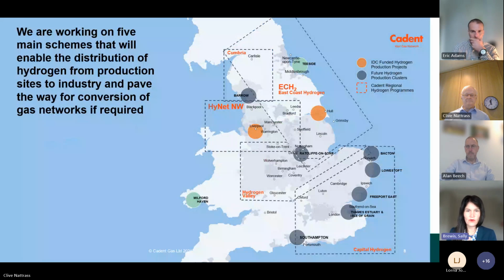Next slide, please. So we've broken down our network area into 5 main schemes, and I cover the eastern one, so East Coast Hydrogen. I share the Hydrogen Valley footprint with my colleague Helen, who covers the west, and also the Capital Hydrogen region, which you can see there. So these programs tend to be collaborations with other gas networks. So East Coast Hydrogen for Cadent, that means the East Midlands and South Yorkshire. But it's a collaboration with Northern Gas Networks, so it also covers the Northeast, and then National Gas are getting involved in all of our programs because they're the transmission scale gas organisation.